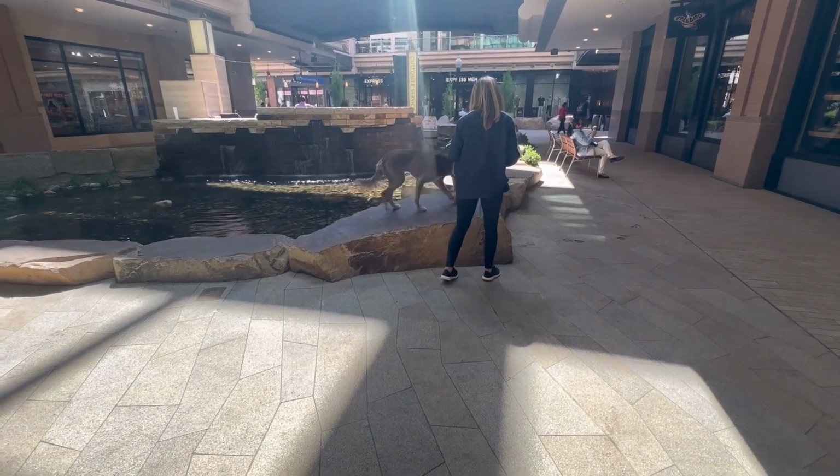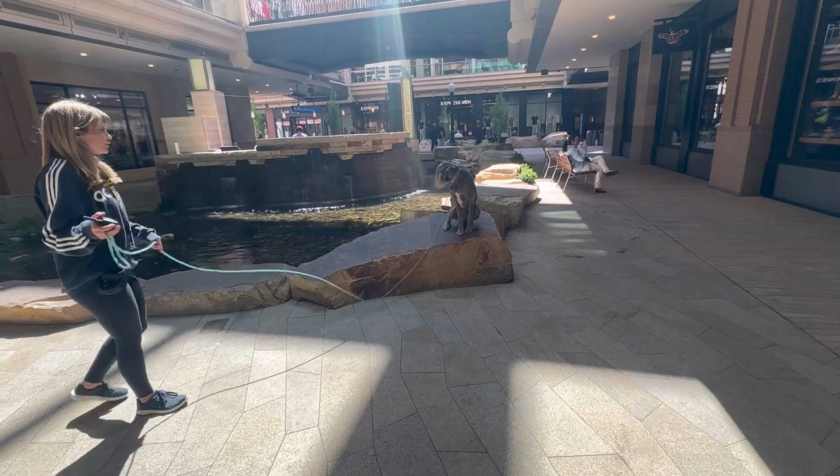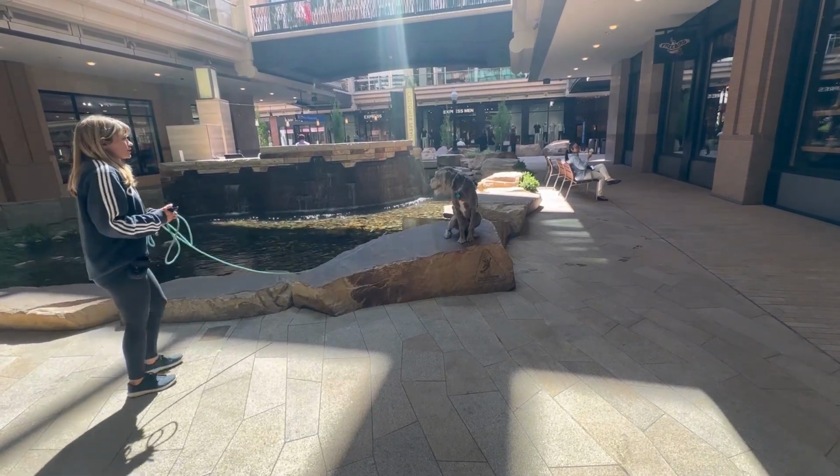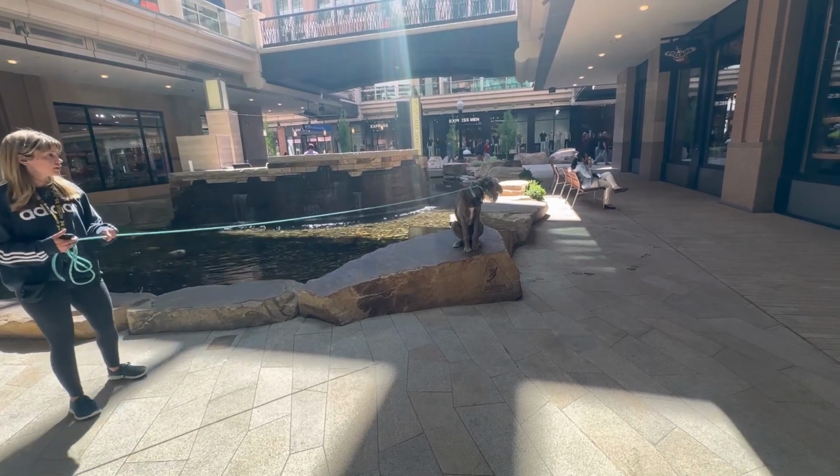Like he broke this place command right here. So place, we can generalize as well. It doesn't need to be the bed at home. It can be anything that's different than the ground he walks on. And I'm just waiting him out here for some eye contact.